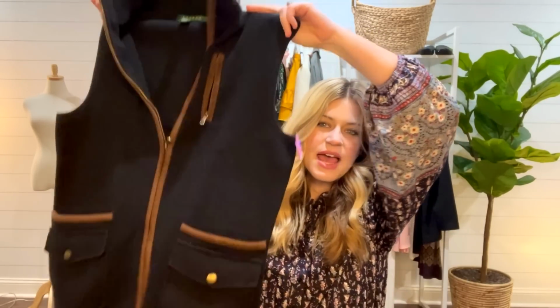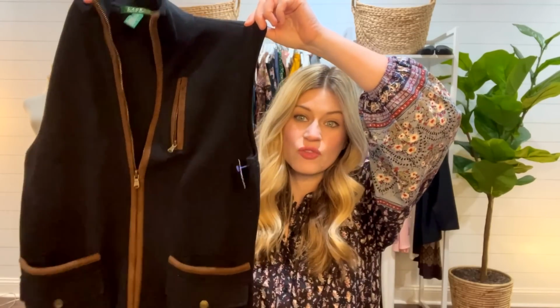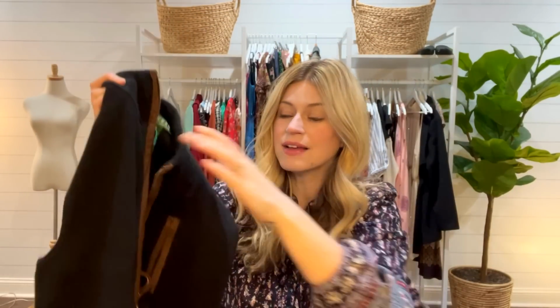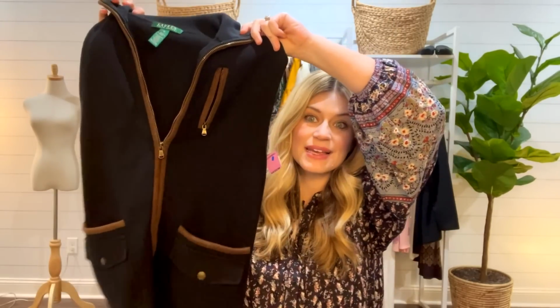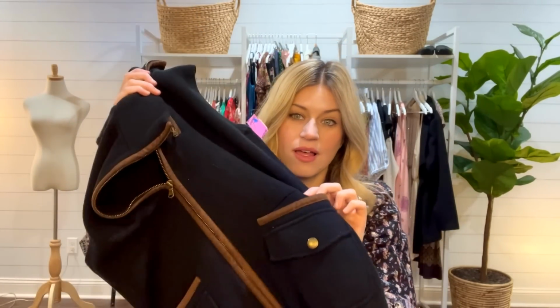Okay, this is a Ralph Lauren sweater vest. And again, some of these Ralph Lauren pieces can perform really well. I mean, there are some of these Ralph Lauren pieces that sell in the hundreds. So when I see Ralph Lauren and it's a more substantial piece, I do like to check comps. This one looked good. It looked like it was still selling for around 50. This one's a size medium, which again, really good size. This one was in great condition. I paid $3.99 for this one, so really cute find.